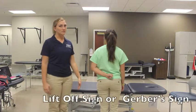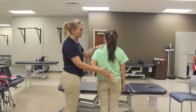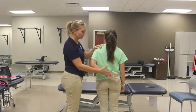Lift off sign or Gerber's test. Can you lift your hand away from your back? Now I'm going to put some pressure on the palm of your hand, but don't let me push. Hold, hold.